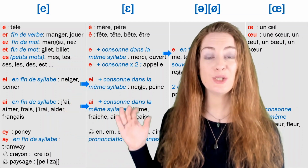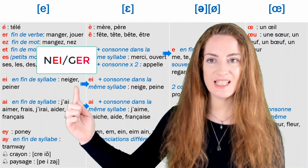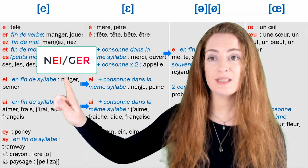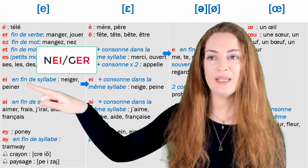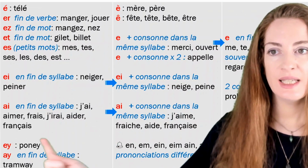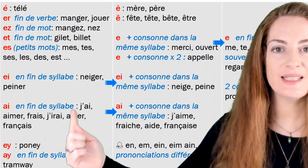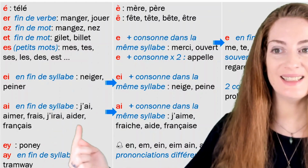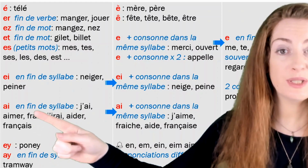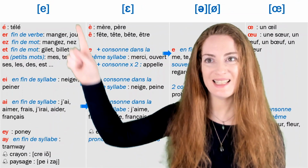Most of the time in French, we start a syllable with a consonant. D'accord? That's why here we have né, j'ai. So here, E is at the end of the first syllable, so we pronounce it E, né. And for AI, it's exactly the same. J'ai, aimé, ferai, j'irai, aider. So you see, E is at the end of the first syllable, aider, français. Here it's at the end of the second syllable. And because we don't pronounce the final S, and don't forget, français.